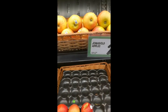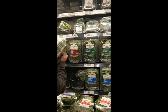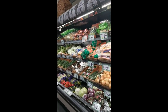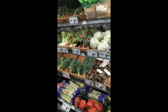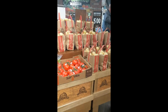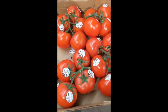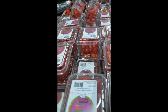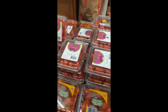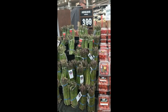A lot of the produce was imported. Very select items were actually local items that were grown in Canada. This section here, it's quite small compared to the entire produce section, is the only organic section. However, I did find some organic products mixed in with the regular products. With that being said, the regular products that make up the large majority of the produce section in Farm Boy are no different than the products found in a supermarket that does not focus on organic, locally sourced produce.